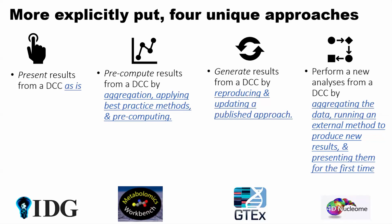So take data from a resource, run an external method that creates new results from that, then add an external resource like genetic associations from the largest repository for genetic associations out there and present results in the context of biology for the first time. So that's what you're going to hear about. That's what we've built. We're just beginning and it's not perfect, but we want your feedback.